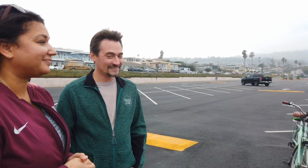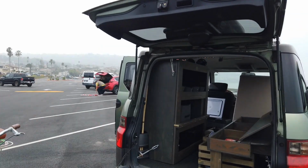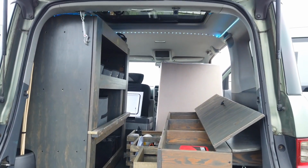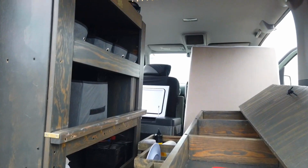All right, let's take a look at your Element. What do you guys have inside? So we did custom design and build the entire thing. Luckily we got in before wood prices went completely insane. So this is all stained, sanded, and put together by us.